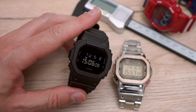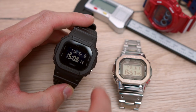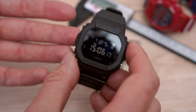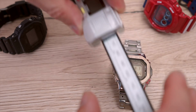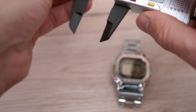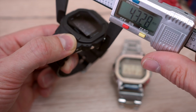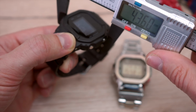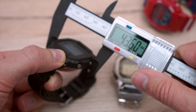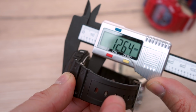But in terms of size, what I think is quite surprising is how close the new one is to the original, or not the original, but certainly one of the most long-standing models in the G-Shock range, which has been around since the 90s. If I get my calipers out, I'm going to try and measure this in front of the camera, and we'll look at the diameter first. Diameter is what watch companies always give you, and I don't like diameters, but in this case, because it's a square watch, it actually makes some sense. So we're getting around 43.6 mils there, and in terms of height we are getting 12.6.